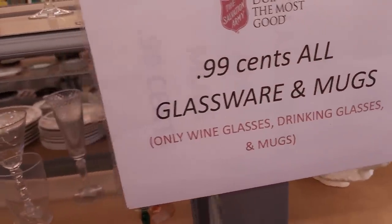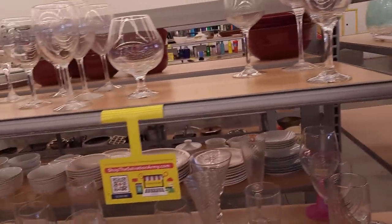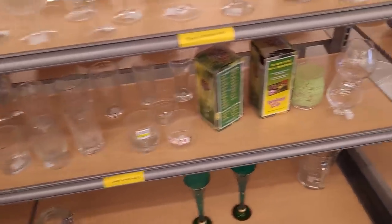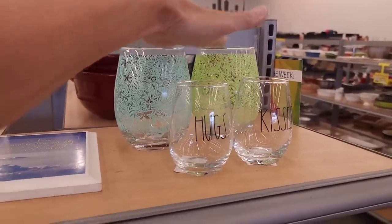99 cents all glassware and mugs. Wine glasses, drinking glasses, and mugs. Huh. Well, that's good to know. Let's take a peek. Oh, you know what? Look. He needs a friend. There you go.